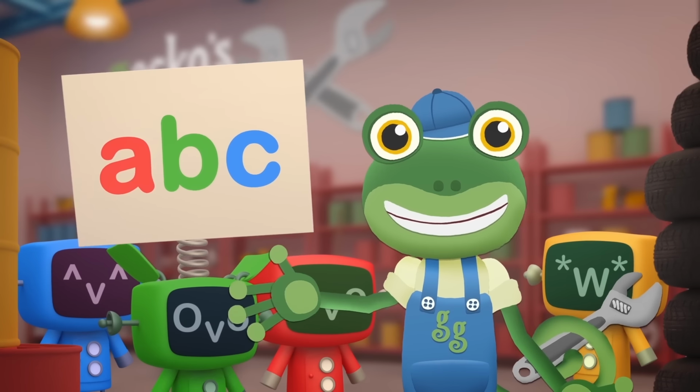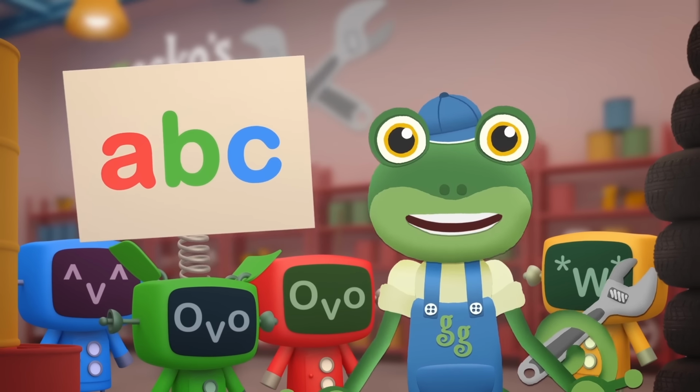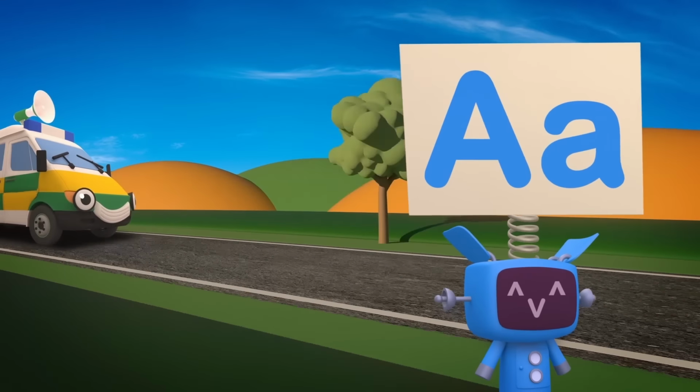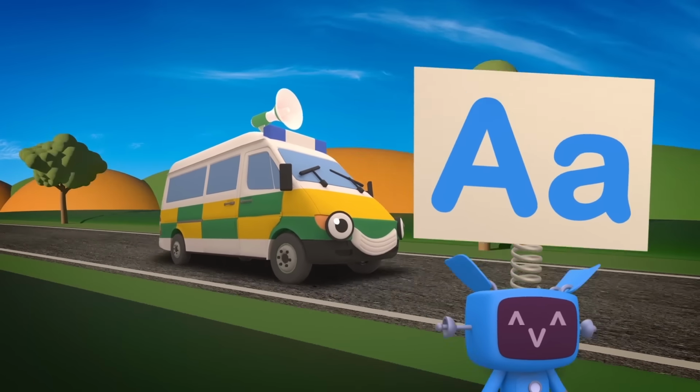Hello everyone! Are you ready to join me and the Mechanicals for Gecko's Garage ABC? Let's get started. A is for Amber the Ambulance. She'll help if you fall down.